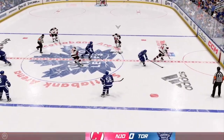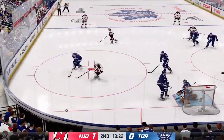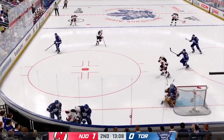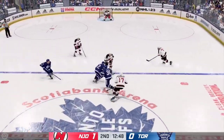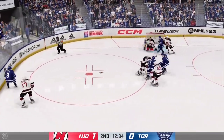And play resumes as the puck is dropped. Dumps the puck in. The Devils gain possession. Toronto's got the puck. The Leafs slide it through center. Takes it from the right side. Poked away in the defensive end.